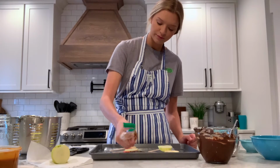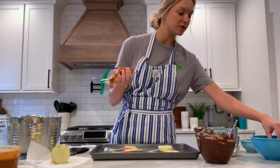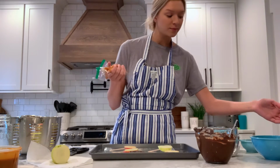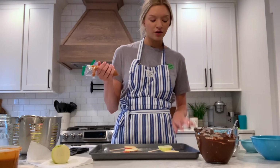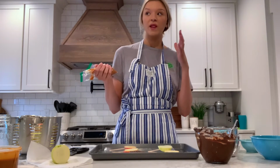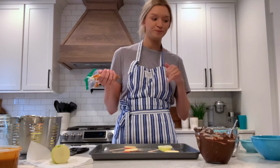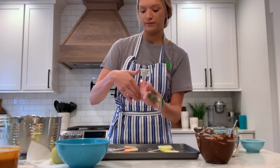Oh, beautiful. Okay. And then to top it, I think I will do some of the toasted pecans. I just got some pecans. You can buy them pre-chopped, or you can chop them up yourself, and then you put them on a baking sheet in the oven for a little bit, or you can put them in a pan on medium heat on your stove. And the minute that you start smelling the aroma, that's when you know that they're done. So you don't want to burn your nuts at all.